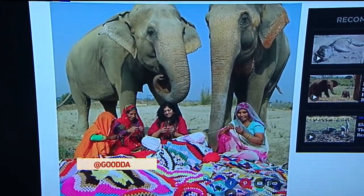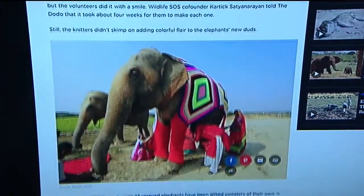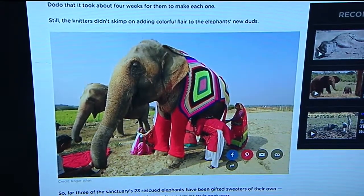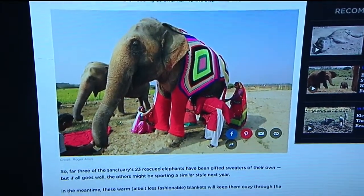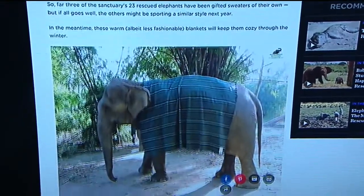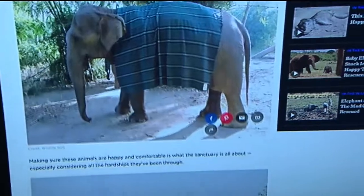So this group, they're knitting these things together. And they decided, you know what, why would we make them boring? We might as well make them colorful. And the elephants seem to absolutely love it. Normally you would just throw a blanket on them. That's boring. That's so yesterday.